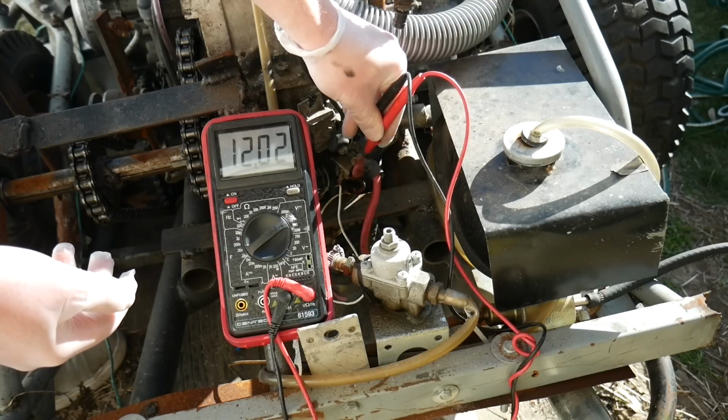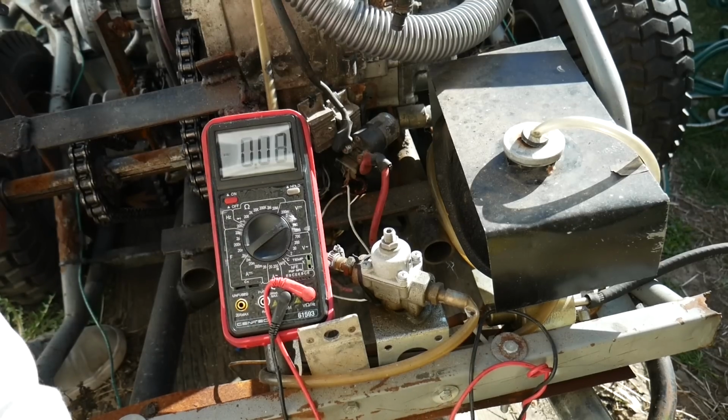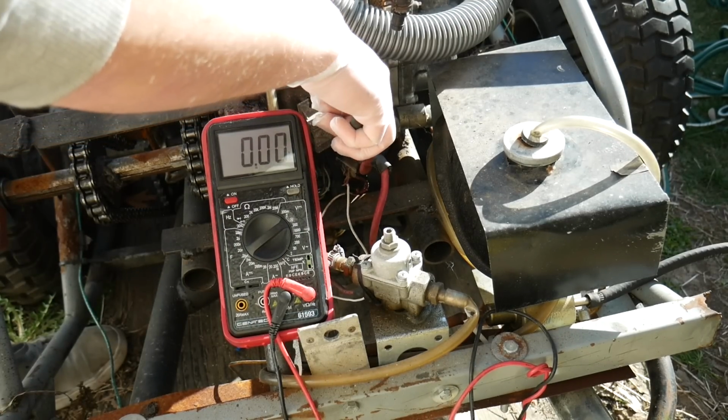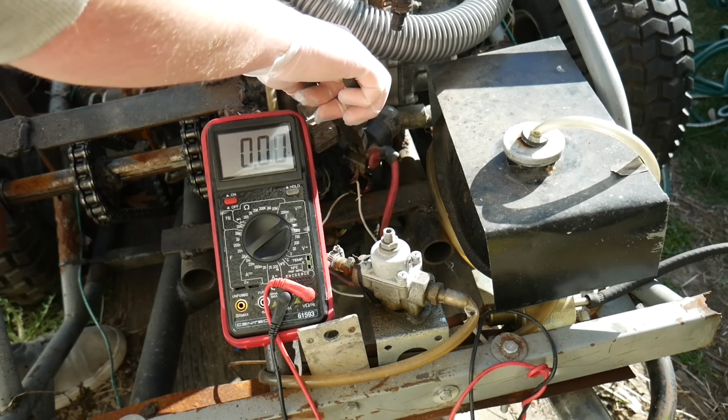So as you can see, we have 12 volts going to the starter solenoid. Now, maybe the battery's a little bit flat, and maybe that's why, but I would still think that when I try and jump it, we would get some sort of starter life, but there's absolutely nothing.